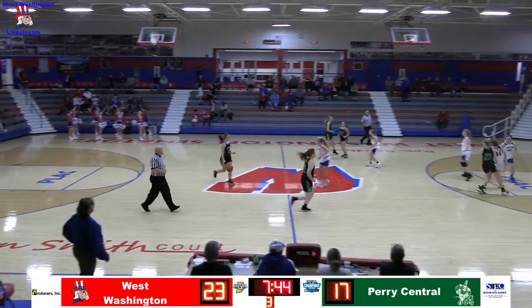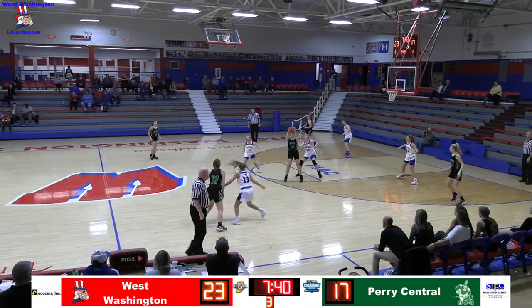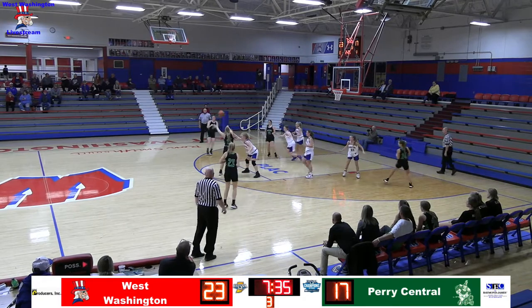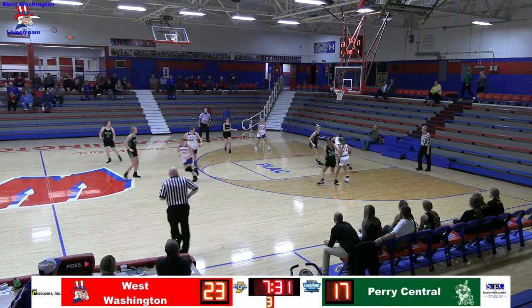So now Parker will bring it up the floor for the Lady Commodores, crossing the timeline, guarded by Shelby. Now throws it into the high post for Smith. Smith thinks about the handoff. Now faces up to the basket, kicks it out for Cunningham, who's going to put up a 3-pointer. It is no good. Rebounded by Meredith.